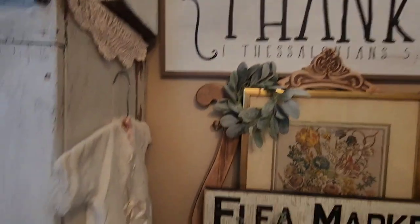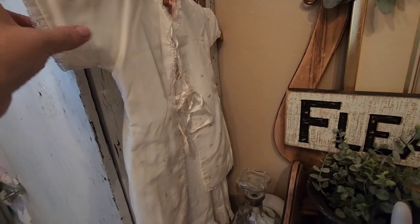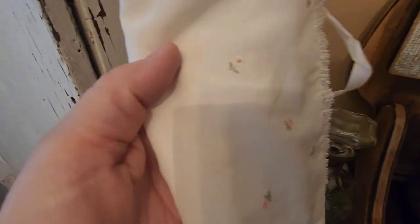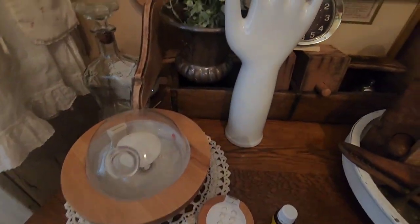Mostly vintage thrifted items. And I thrifted this as well. It's a christening, just the gown part of it. It's so sweet. It's got the most darling little daisies and roses. Oh my God, it's precious, y'all. A little satin tie here. Here's a little dress that I put under it. But I got my diffuser here.